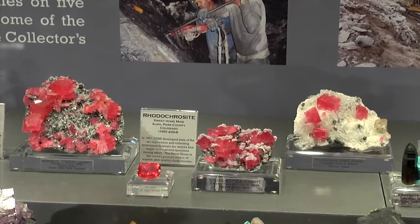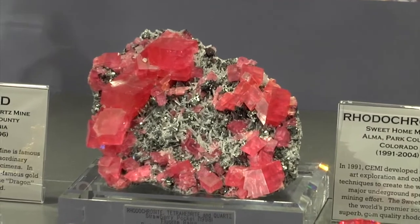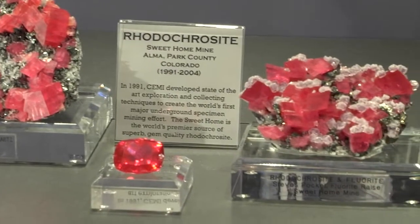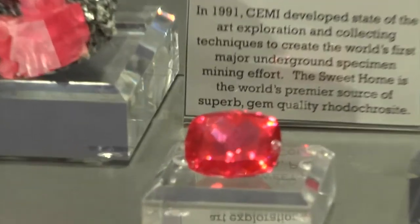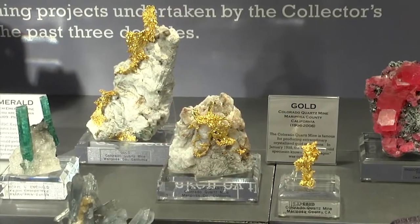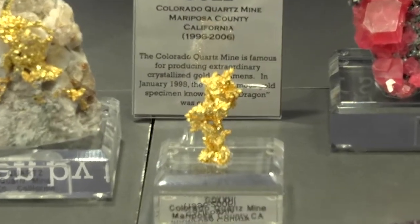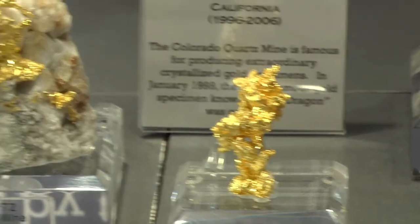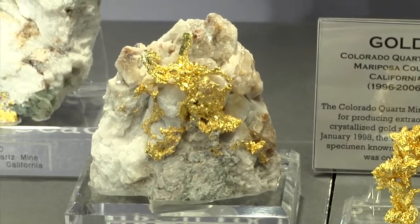Here we have a group of three outstanding specimens showing the rich color, gemminess, and luster of the rhodochrosite rhombohedrons that were found at the Sweet Home Mine. We have a gemstone that's the very finest ever cut from Sweet Home Mine rhodochrosite, the very largest, and just an incredible saturated gemstone. Brian owned the Colorado quartz mine for gold from 1996 to 2006. That particular specimen, amongst other really fine crystallized gold, were found at the Colorado quartz mine during the period that Brian was operating, was part owner of that particular mine.